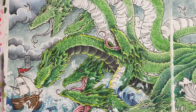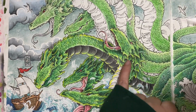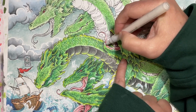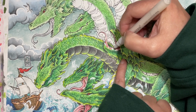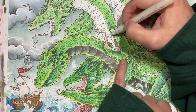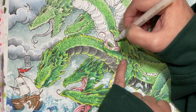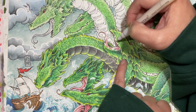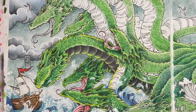I wonder if this guy would work. I do have this Artistro. I just put a little dot on there, and then anywhere where it looks like there might be teeth, I just kind of added a little bit of white onto it. I know some of it might not even be teeth, that it might be part of the jaw or something, but it just looks like teeth, so I'm gonna go ahead and do that.